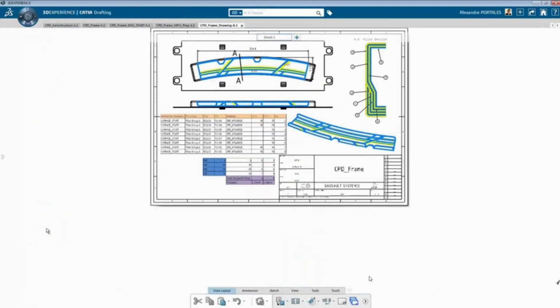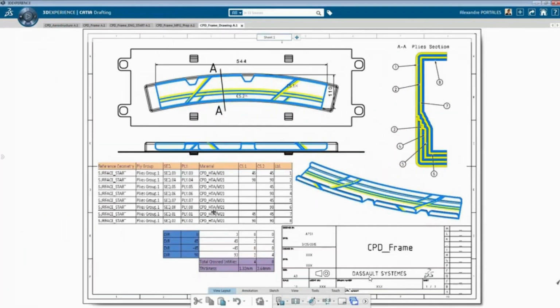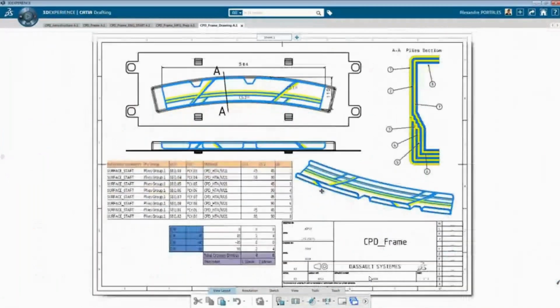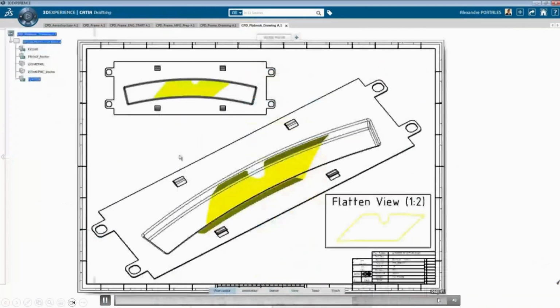So here what we are seeing is the automated generation of the ply book. The ply book is information giving you the right sequence, the thickness, the overall shape of the part, what ply to apply where, and so on and so forth. So this is basically how the ply book would look.